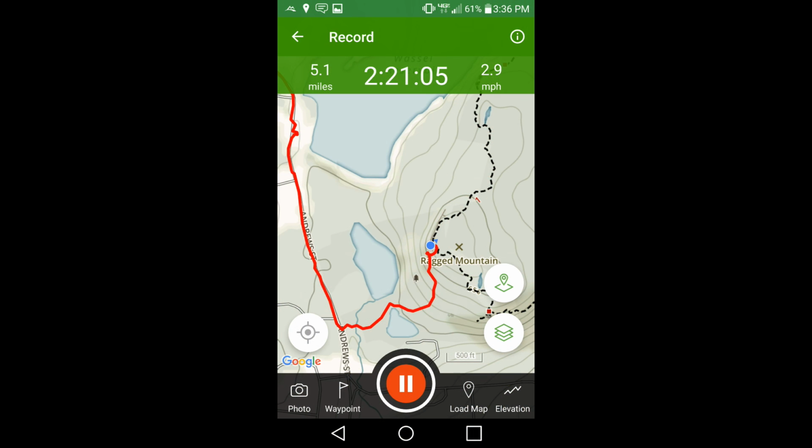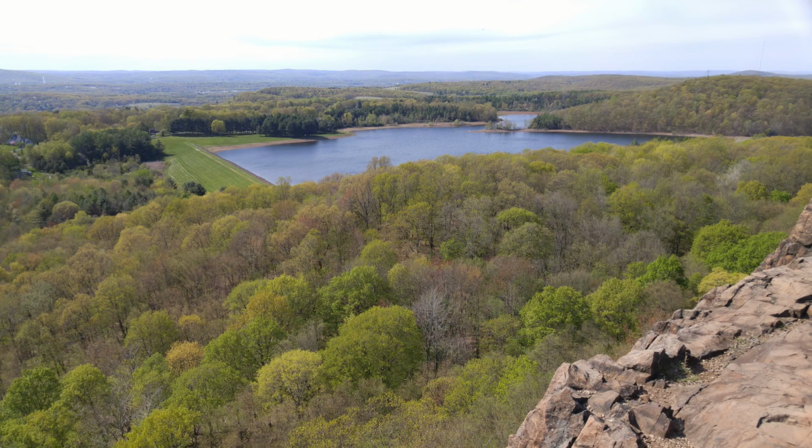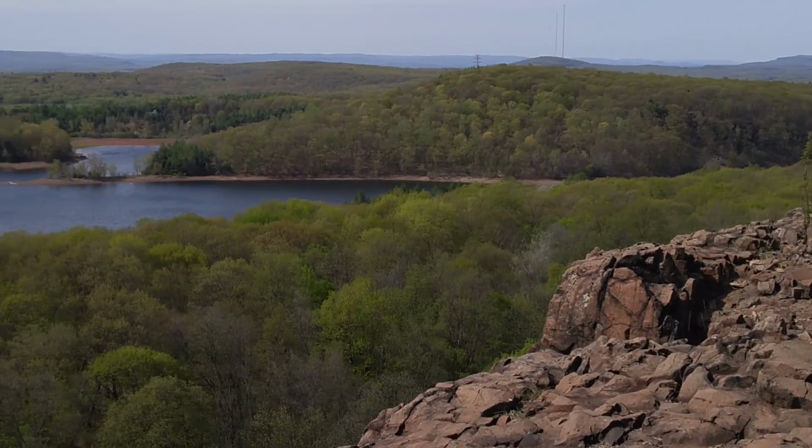And you're on the ridge finally, back on the Metacomet Trail. We've gone 5.1 miles in about 2 hours 20 minutes. And here's the view from up here. If you take a quick sharp left, I just went on that, took a left to take these pictures and video for you.